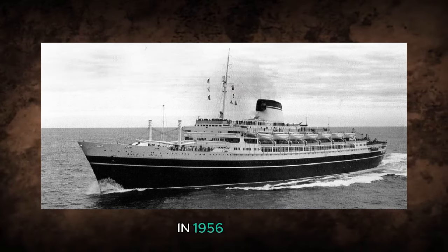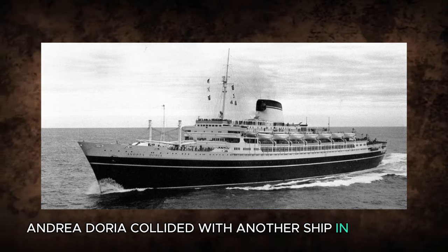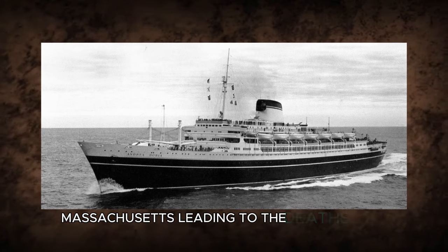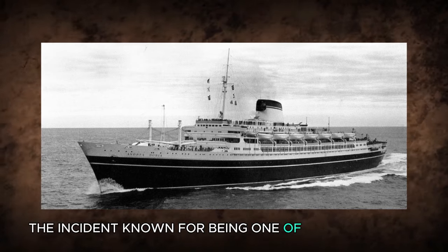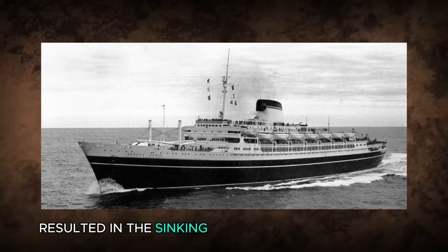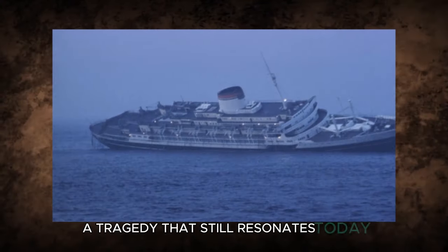In 1956, the SS Andrea Doria collided with another ship in thick fog off the coast of Nantucket, Massachusetts, leading to the deaths of 52 passengers. The incident, known for being one of the first major radar-assisted sea collisions, resulted in the sinking of the Italian luxury liner, a tragedy that still resonates today.